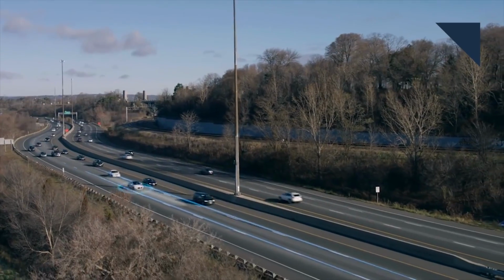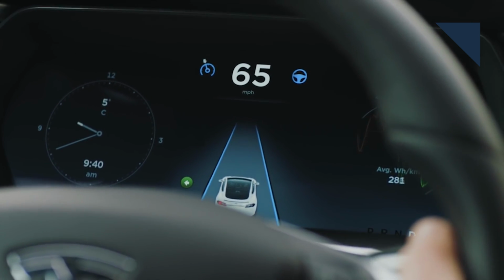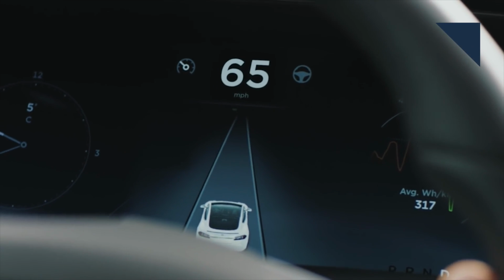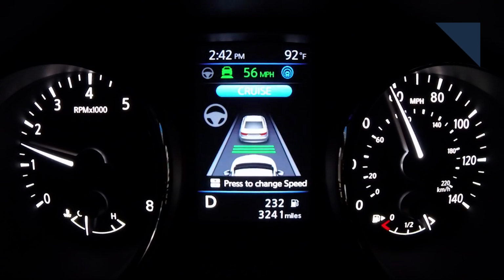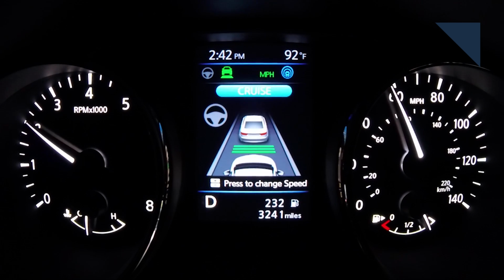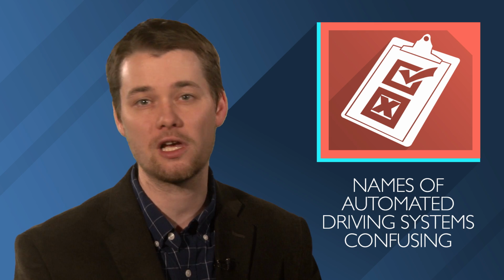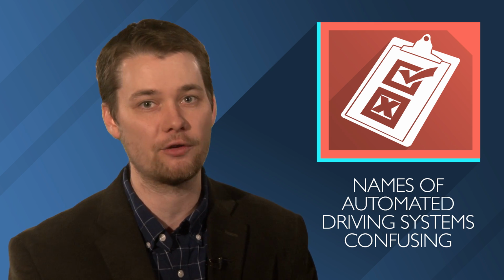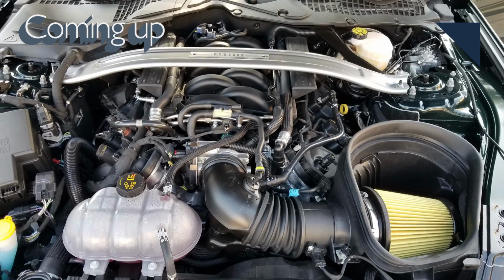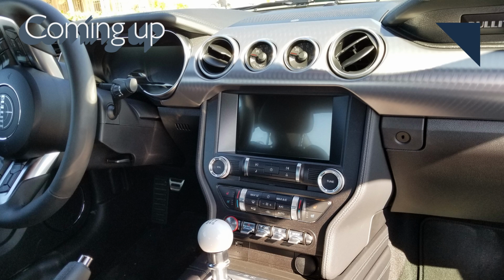The AAA also tested these systems on both public and closed-course roads in 4 different vehicles: a 2018 Mercedes S-Class, 2018 Nissan Rogue, 2017 Tesla Model S, and the 2019 Volvo XC40. It found they perform best on open freeways and highways with stop-and-go traffic, but they had a tendency to struggle with poor lane markings, unusual traffic patterns, or stationary vehicles. The engine in the new Bullitt Mustang produces some of the sweetest sounds you'll ever hear, but so does its audio system. We'll have more about that right after this.